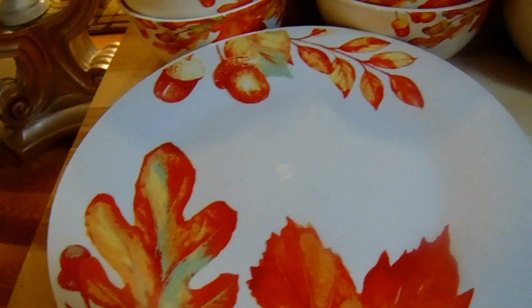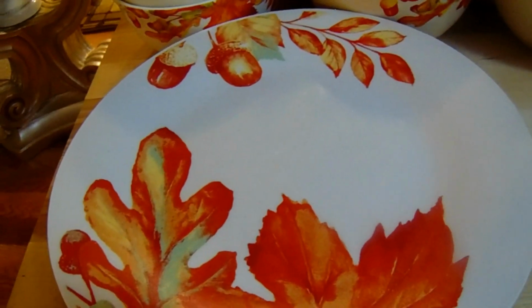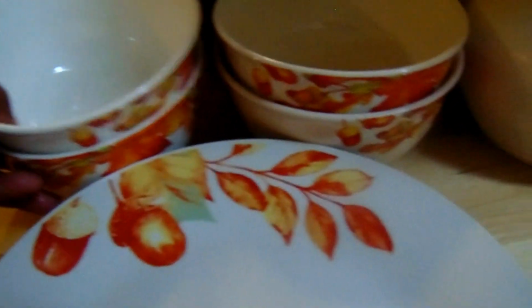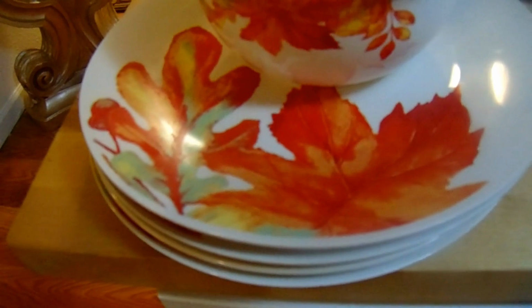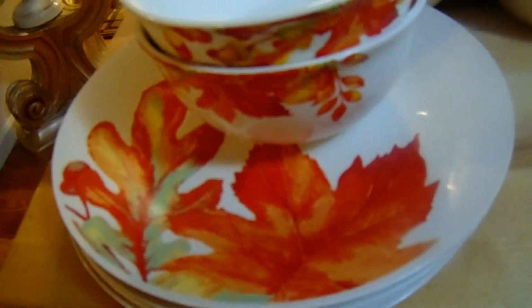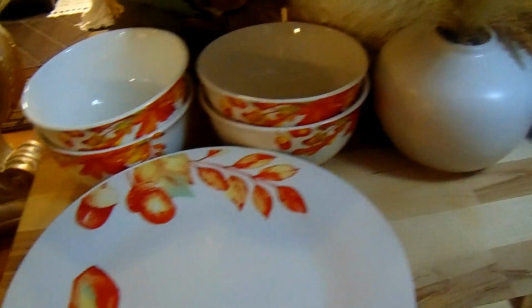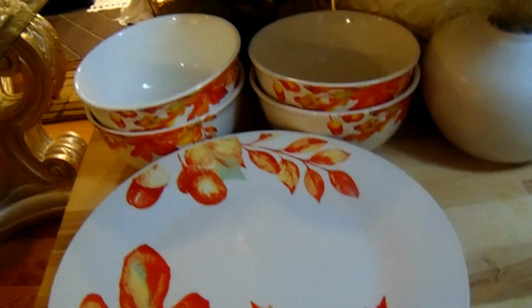I bought these dishes from Dollar Tree about 3 years ago. Aren't they gorgeous for fall? And the bowls, I have four bowls. I bought 8 of each, and I had a drawing, and I gave a set away. I'm gonna use these, which you all saw this decor in the last haul. I'm gonna use everything in the kitchen and in the dining nook right on over here.